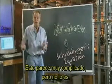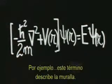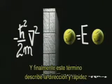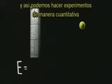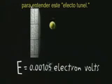Now this looks pretty complicated, but it isn't. Every one of these terms actually means something. For example, this term describes the wall. This term actually describes the electron. And this final term describes which way it's going, how fast it's going. And so we can go back and do the experiments in a quantitative way to understand this tunneling phenomenon.